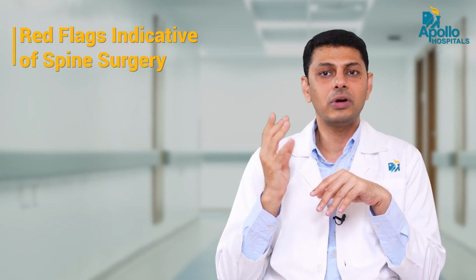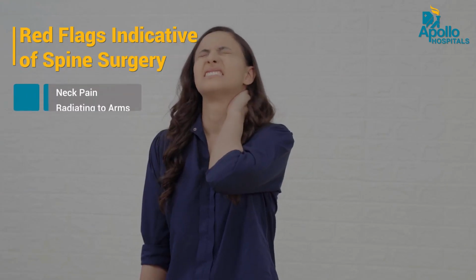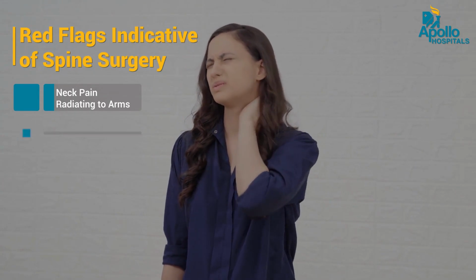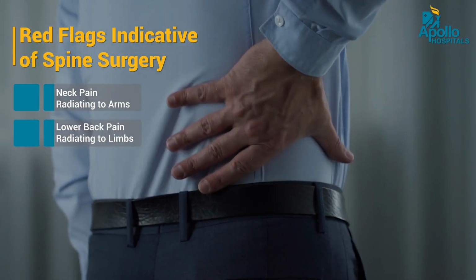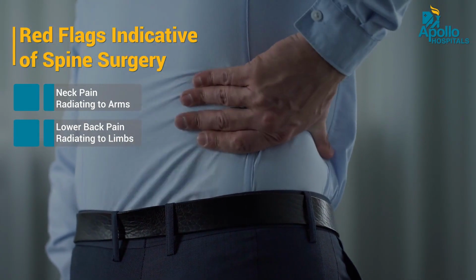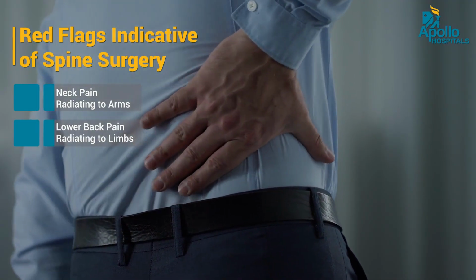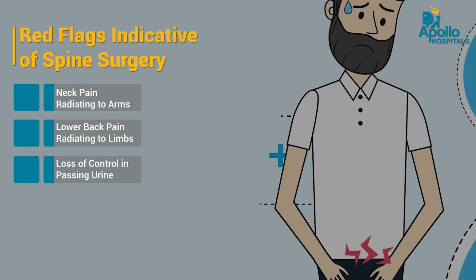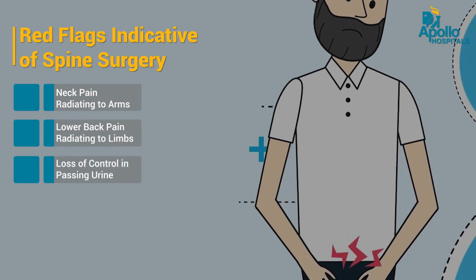Surgery is limited to a few things which we call red flag signs. Whenever you have neck pain radiating to your arms or legs, causing numbness or weakness, or low back pain radiating to the arms and legs, where the patient is unable to walk and there is no steady gait. That is when I say gait: the walking pattern is altered, and there is loss of control of the urine or the motion that he or she passes. When a patient presents with such symptoms, then we'll have to think of something beyond that. Okay, there is something happening significantly.